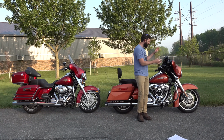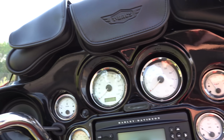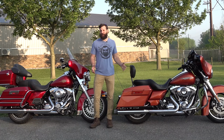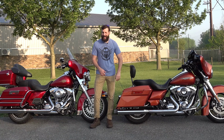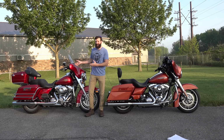It also features the classic Street Glide side mirrors. Instead of the mirrors coming up here and shooting out, they're just right there connected to the fairing. And in this situation, you would have paid about $1,000 less from the factory for this, and this would have more value than the Ultra would a decade later.